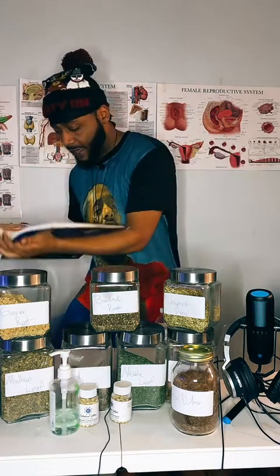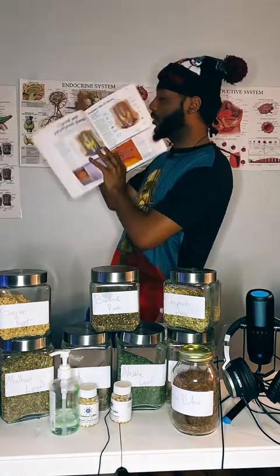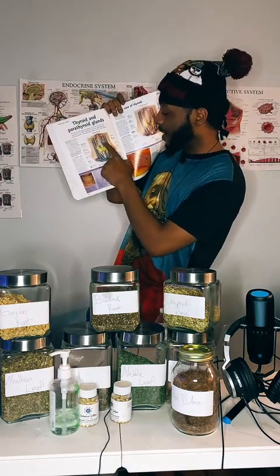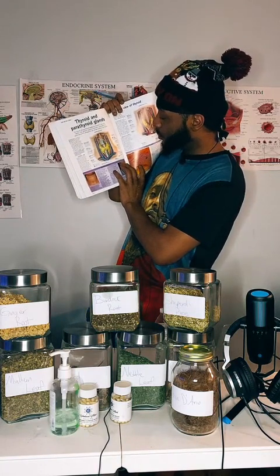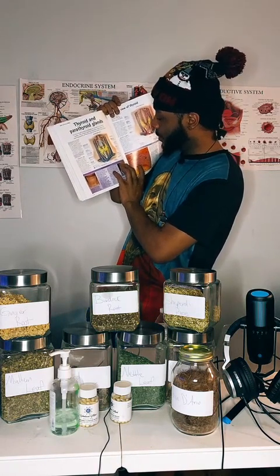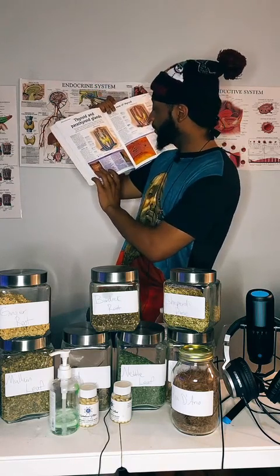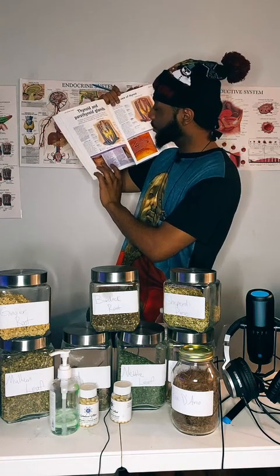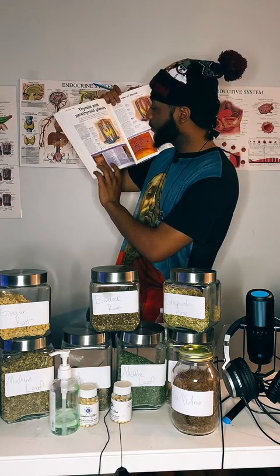Now, your thyroid right here, this shows what it looks like. It's that yellow butterfly right there. That's your regulator. When your thyroid is messed up, fibroid, it's your reproduction system. This can't be messed up.